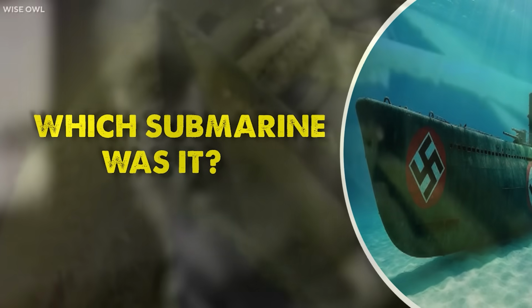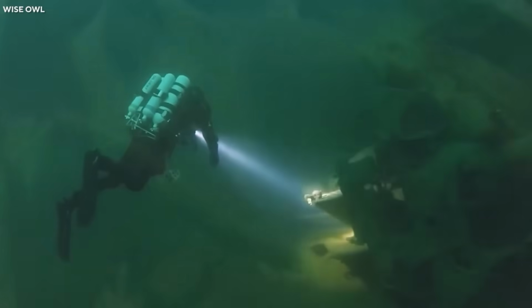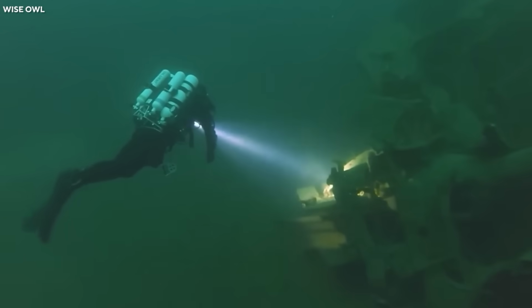Which submarine was it? The dishes identified it as a German U-boat from World War II, on the bottom of the bowls, they had the eagle and swastika. There were no identification marks, no nothing.